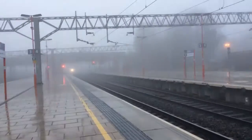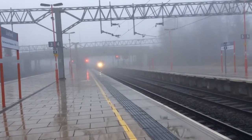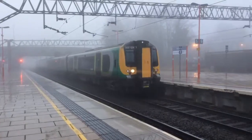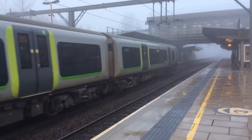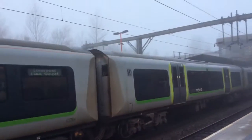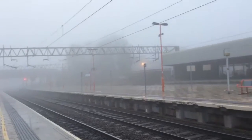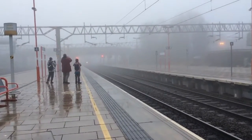Now about to arrive at platform number 5 at Stafford will be your slightly delayed 0910 1F35 London Midland service from Birmingham New Street to Liverpool Lime Street. 351-24 to Liverpool Lime Street. Now passing through platform number 5 at Stafford will be your 0915 4M60 GBR service from Felixstowe North to Trafford Park.